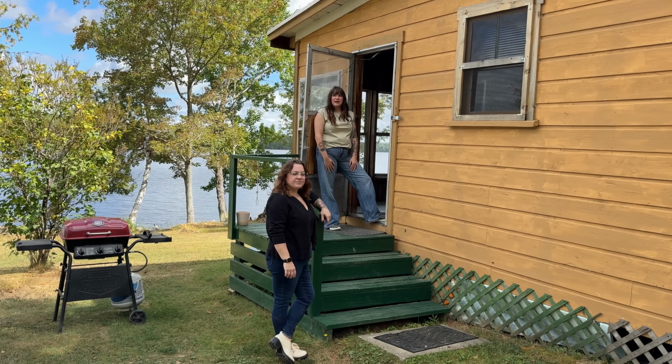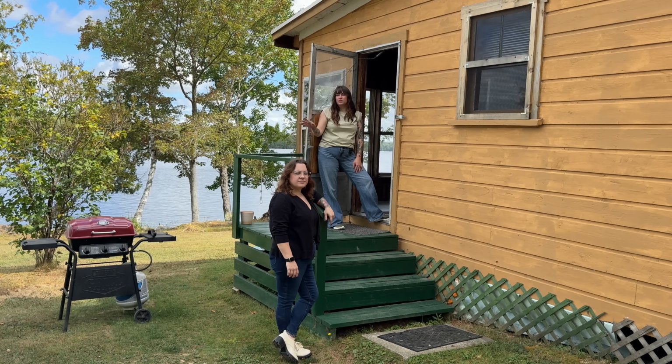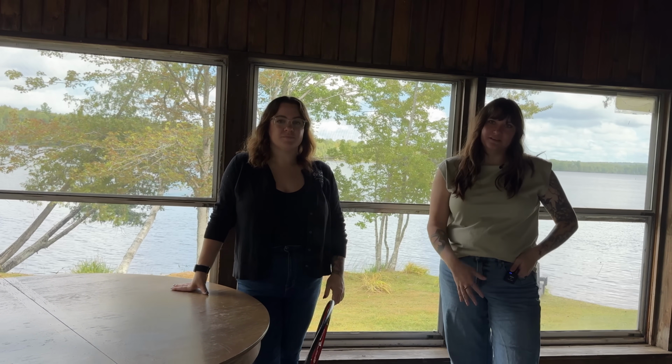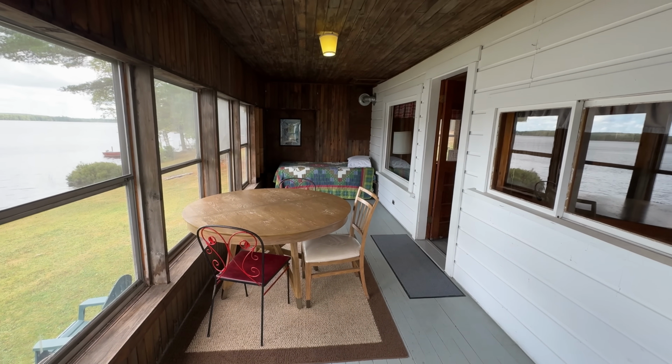Before we head inside cabin 1, we did just want to mention that each cabin does come with a propane grill and a picnic table. When you enter cabin 1, you walk right into this large sun porch, which does have one of your beds. This cabin comfortably sleeps 6. Let's take a look inside.